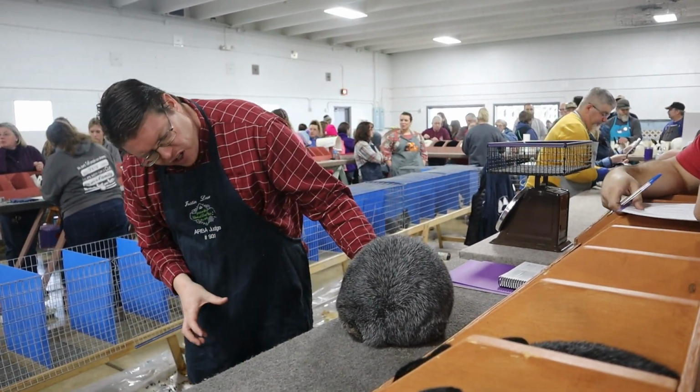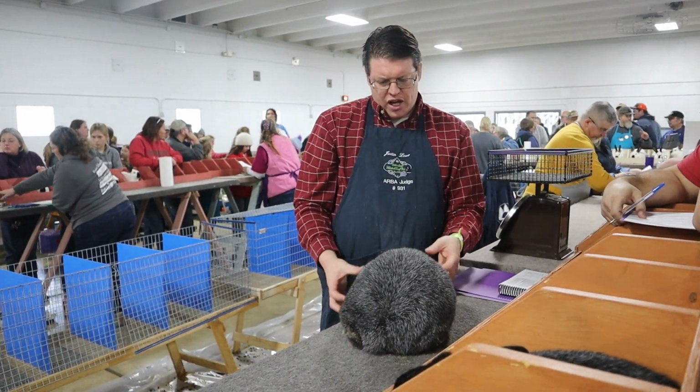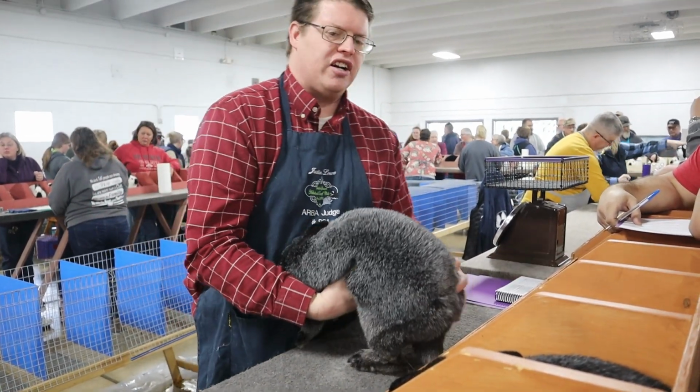Again, she's very even on the silvering throughout most of the body, and the ears even balance up fairly well with the body, front part of the head as well. But then she gets a little dark on all the extremities as well. Just not enough silvering in those areas today.